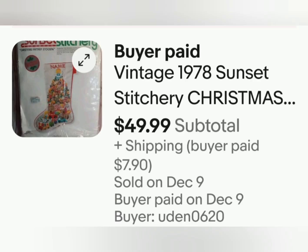I will always pick up good brand name needlepoint like Janlynn, Sunset, and the very best is Dimensions or Dimensions Gold. If you find those, yep, they're like gold. But this one still, even just a regular old Sunset stitchery, $49.99.